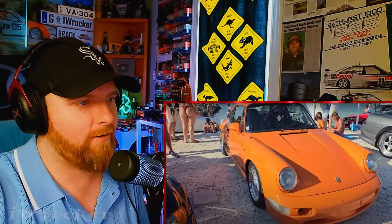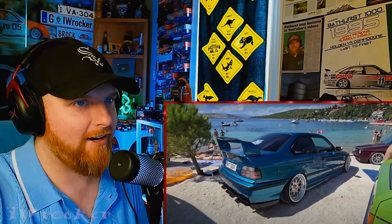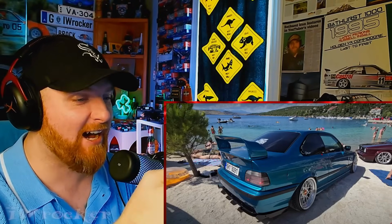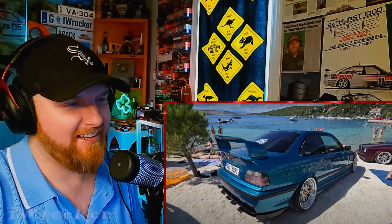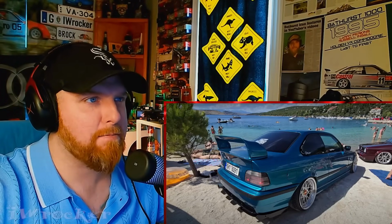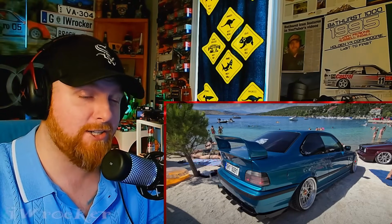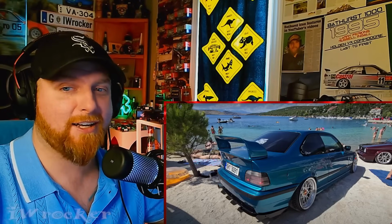Okay, so right away we have an orange Porsche Carrera. How awesome. Okay, look at the setting. I'll get to the cars in a second. Wow, this is literally on a beach. Now, that's something I have never seen. I don't think this is too common. Look at that beautiful area. Damn, Croatia is gorgeous. Right away, you have to let me know if you've been to a car show on a beach. And in particular, if you've been to this exact show, add this to the bucket list.